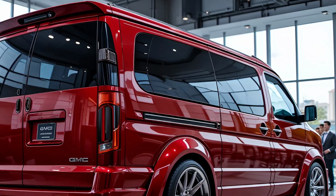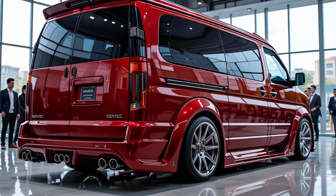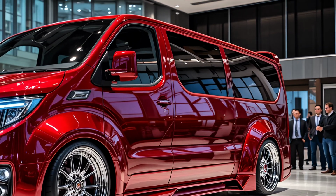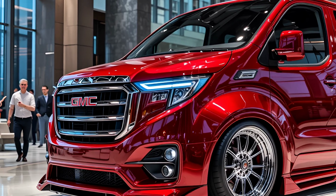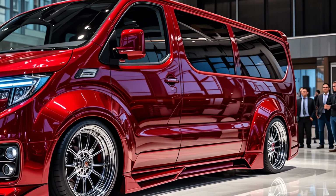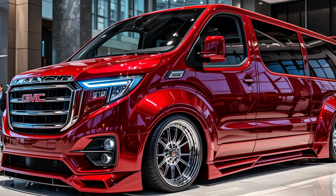Under the hood, the SAVANA 3500 doesn't play around. Choose between the legendary 6.6L V8, engine pushing serious horsepower, or the available Duramax turbo diesel for unstoppable torque and long-haul confidence. This van is engineered for power. Whether you're hauling a family across the country or transforming it into your ultimate mobile business or luxury van life sanctuary, step inside and everything changes.